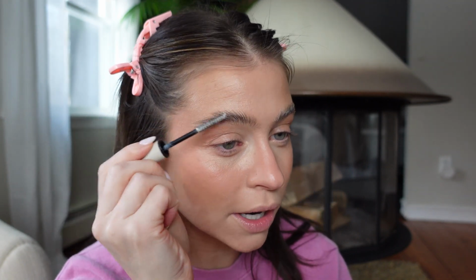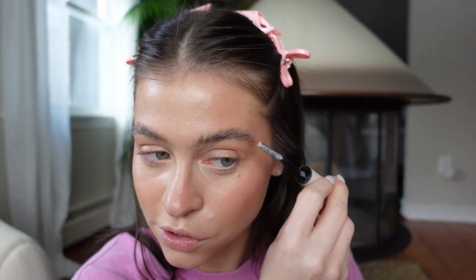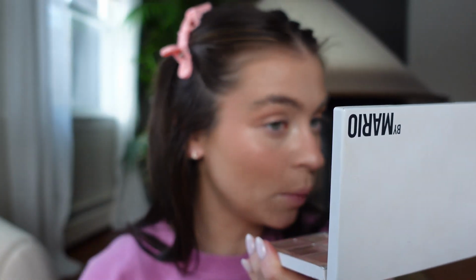It's unlike any brow product I've ever used. So you can kind of just leave it like that, even if they are a little white, and they'll just dry down nice and clear. So where are we now? Where are you now that I need you?